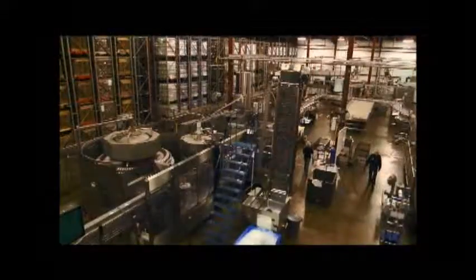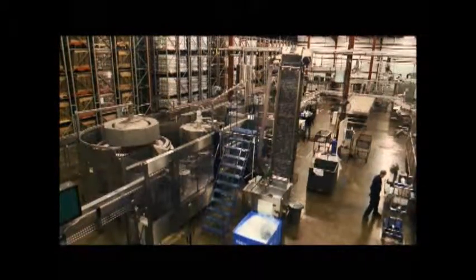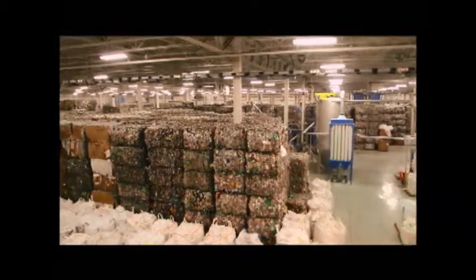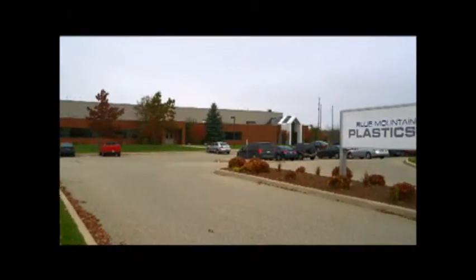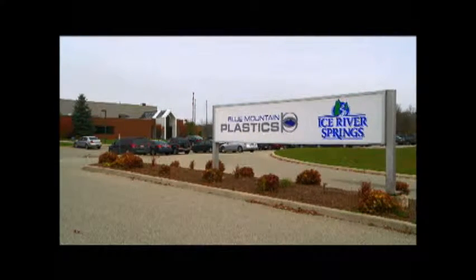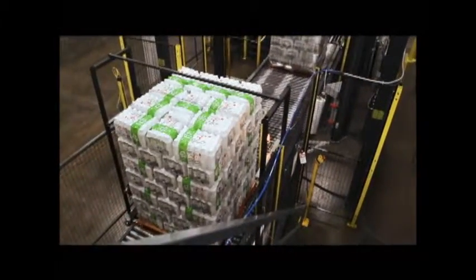With 9 bottling plants across the continent, the company has created a unique closed-loop recycling system that allows virgin PET to be replaced with recycled materials. Here at Blue Mountain Plastics, Ice River Springs Recycling Company post-consumer materials are converted into recycled PET, which is then used to manufacture water bottles.